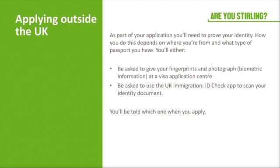So, as part of your visa application, you will need to prove your identity. And you would do this in one of two ways, and this depends on where you're from, and it also depends on the type of passport that you have. This can get quite complicated, so it's not something that you need to worry about until you're almost at the point of completing your visa application.